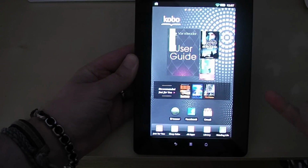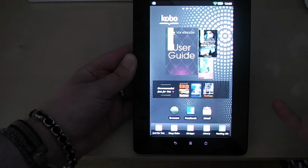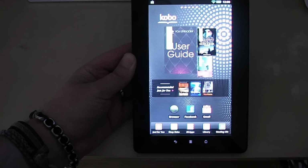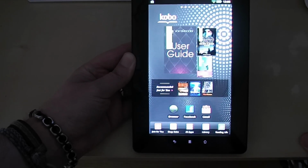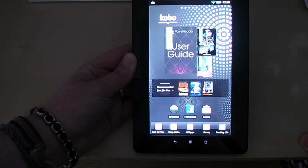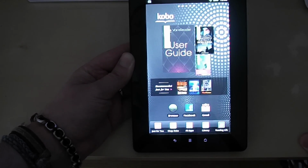Now, one thing I will say is, Kobo have apps running on iOS devices, BlackBerry devices, and Android devices, and I believe with Windows, they've also got an app for that as well. So they really do stick to the open source part of it. As far as they're concerned, when you buy a book, it's yours and you can read it on any device. Doesn't matter where it is.